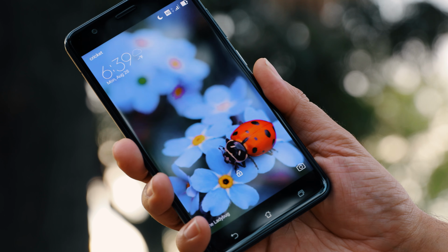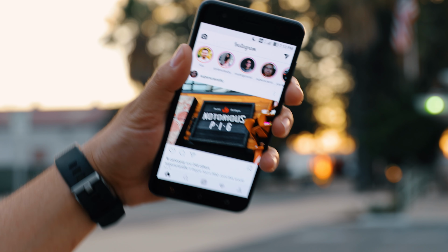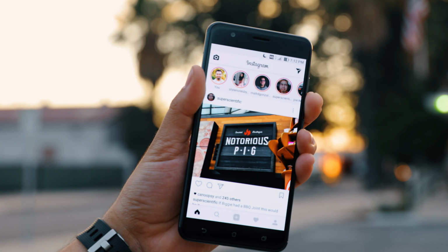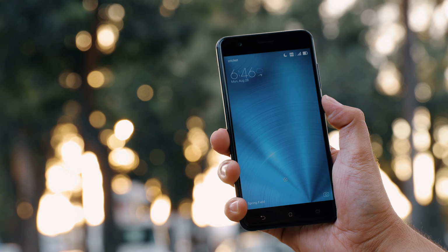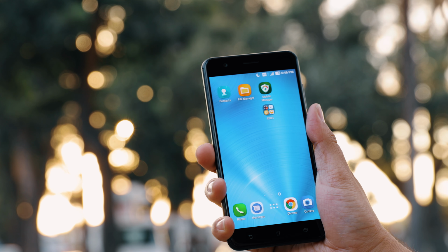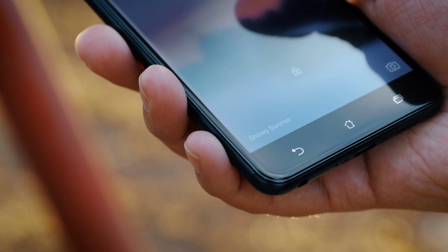So let's quickly go over some specs on this phone. This has a 5.5-inch display with a 1080p panel, which actually looks really great. It has an AMOLED panel, and viewing angles are actually outstanding. The other thing this phone has is a fingerprint reader on the back, and it's actually very fast. On the bottom, we have capacitive buttons, which I'm not a fan of, and I wish manufacturers would just stop using capacitive buttons. They don't even light up, so that's kind of a bummer. Not a deal breaker, but I wish they'd had software keys instead.